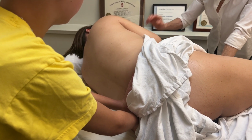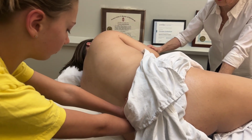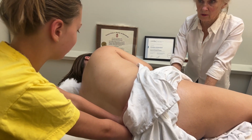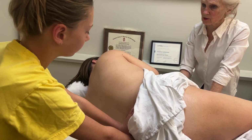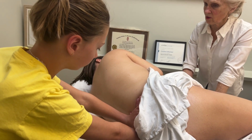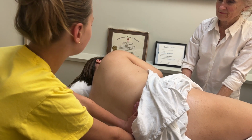Okay, now it's peaking, so you're pushing with all you've got. Lock those elbows and really lean into her. Yep, that's good. And this is where you say you're doing good. You're doing a good job. It's almost over. Good, that's good. Coming down the other side now, you still keep your pressure. Keep it on, keep it on. And we're just about gone. And then you say, good job.